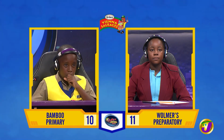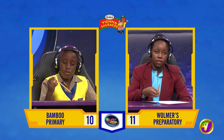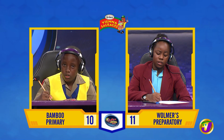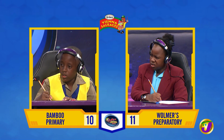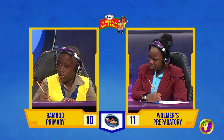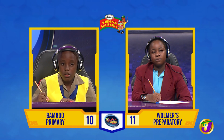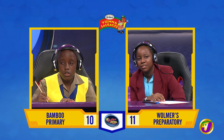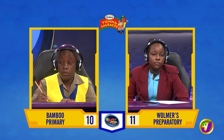This will be between the captain of Bamboo Primary, Dante Mackenzie, and Kendall Phillips of Wolmer's Prep. Dante, in the correct order, spell the homonyms which mean to look deeply into and a place where a ship docks. Question passes. Kendall, would you like to try? No, thank you. It's peer, P-E-E-R, and pier, P-I-E-R.